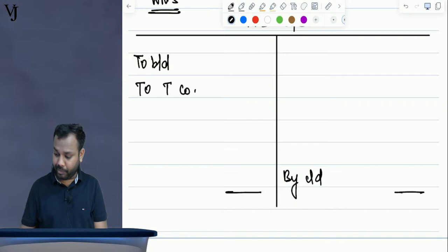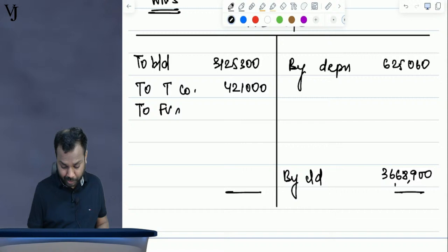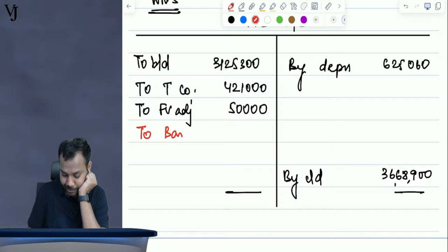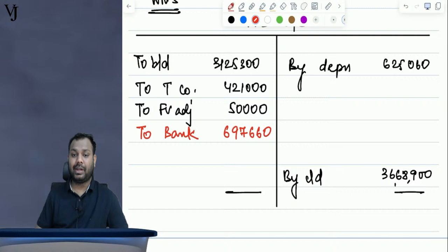It is 3,125,300 and 3,668,900 is the amount given as opening and closing. Now, 625,060 is the amount of depreciation. When I acquired T company, I did a fair value adjustment also of 50,000. This is what is given in the question. Now, the balancing figure is the amount paid for acquisition of PPE. So what is the amount? 3,668,900 + 625,060 - 3,125,300 - 421,000 - 50,000 = 697,660 is the amount of PPE acquired for cash.